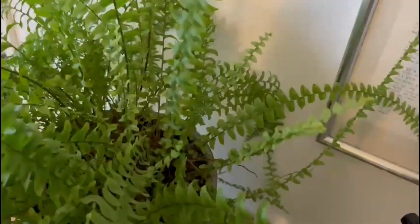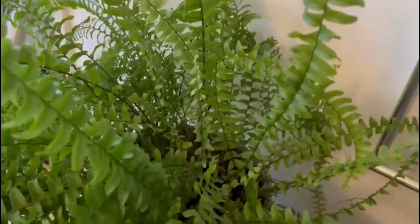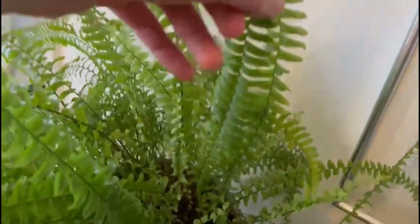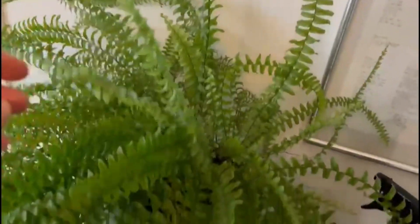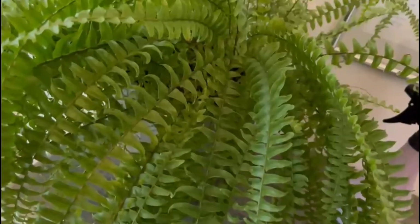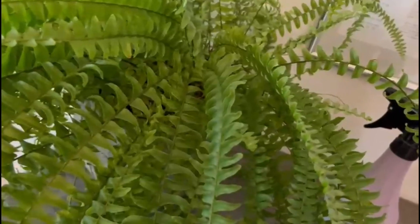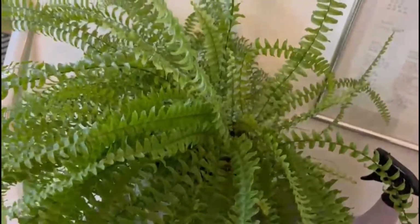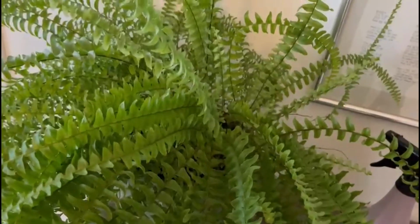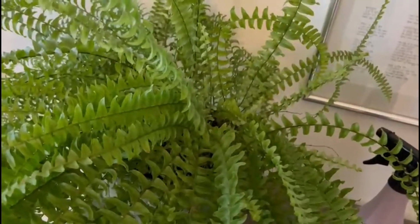I have managed to keep it really healthy these past 2 years that I've had it, so now I'm a bit scared, as I repotted it for the first time, about how it's going to react. I will just have to keep my fingers crossed, and if it seems like it's not doing okay, then I will put it back into a smaller pot, but we will see in the future, perhaps in a couple of weeks.